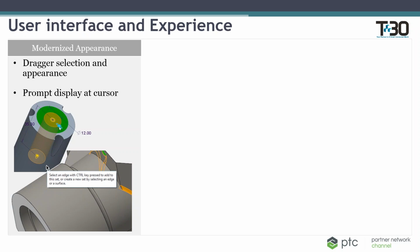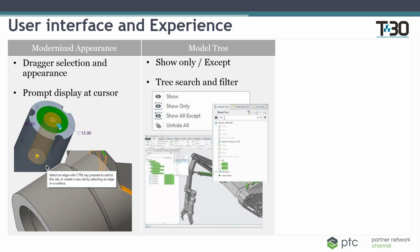Creo 5 also makes it easier to learn for new users by including short directions while hovering over a part. For this example, if you hover over there, you can see that it asks you to select an edge and basically walks you through how to go over your new feature. So the next new enhancement is within the model tree.